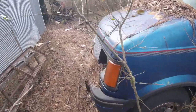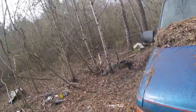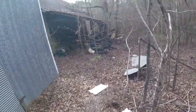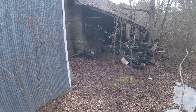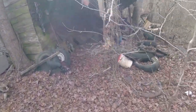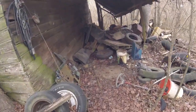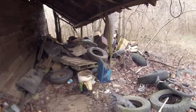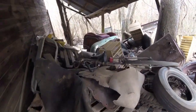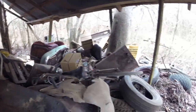So I'm imagining around 2004 is the last time they were using this place. That's my guess. So I guess we made a full circle around this whole place. More car seats and bicycles.